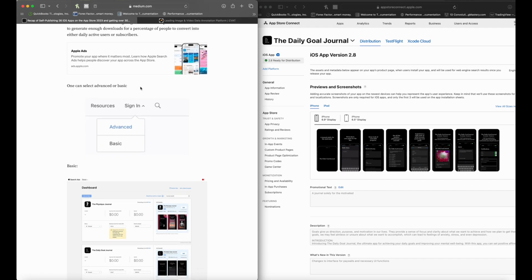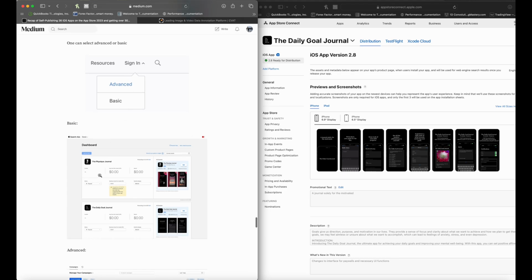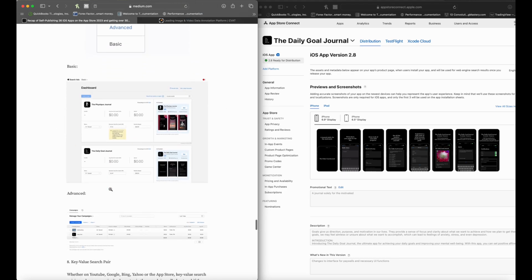With Apple Search Ads, it's just another means of how they make money and revenue, where if you pay a certain amount for the time that the app is on the App Store, and you want a certain number of users to download it, they advertise it, like, hey, this is going to be at the top of the list because of XYZ. And they have an advanced and basic. So this would be the basic, for instance, and then this would be the advanced.